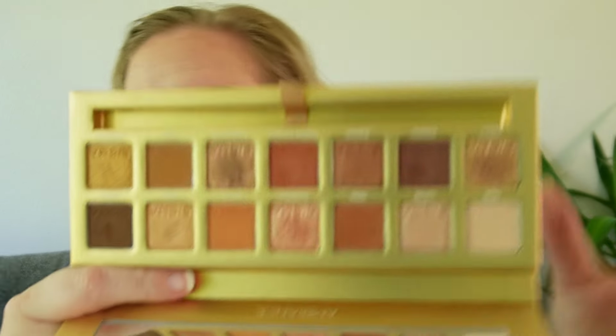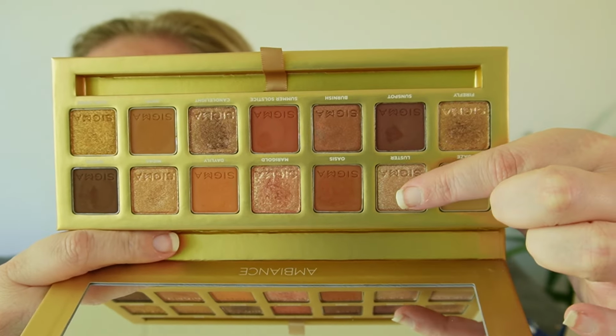And there are some shades in here, especially here, that look like they could be a little bit more cool toned. I don't feel they were that cool tone, but maybe it's also because you're pairing them with all of the really spicy warm tone things. Overall, it was a lot prettier than I had expected.